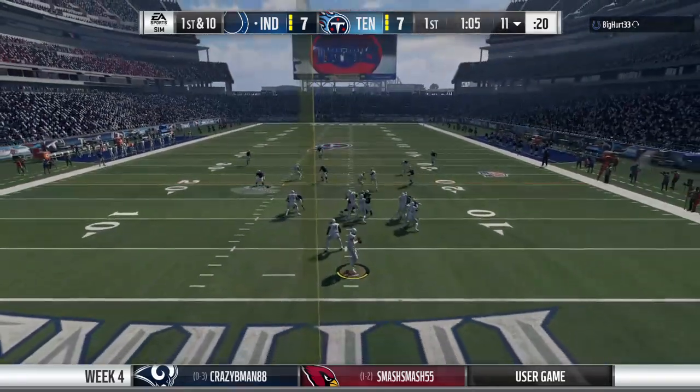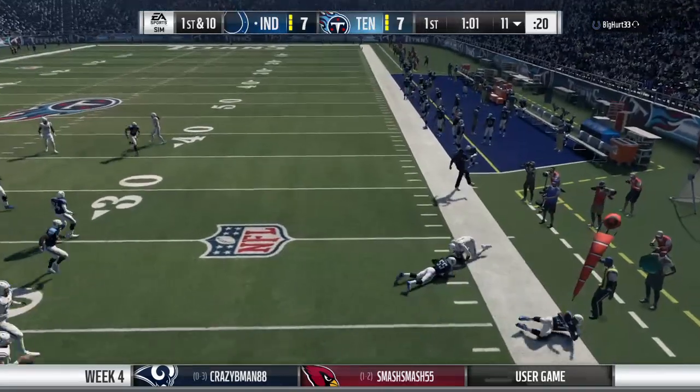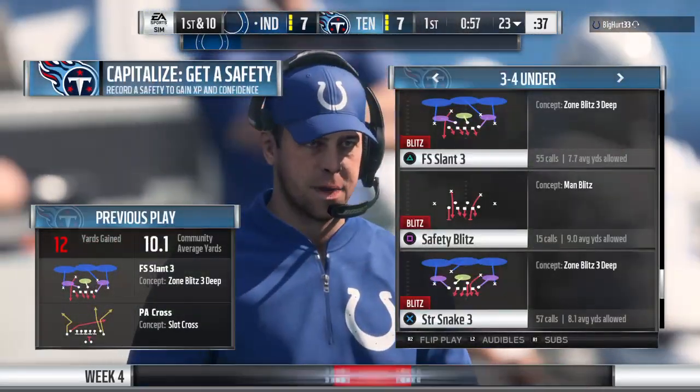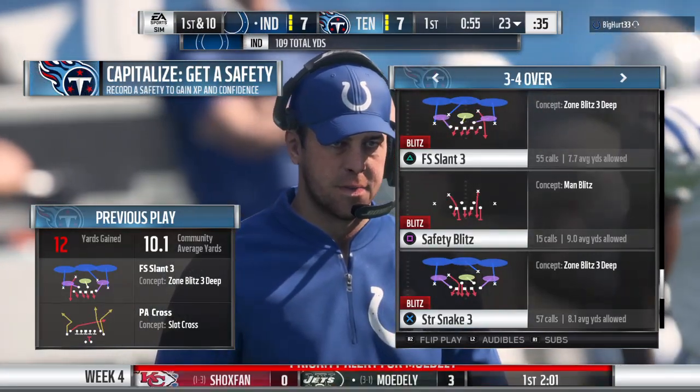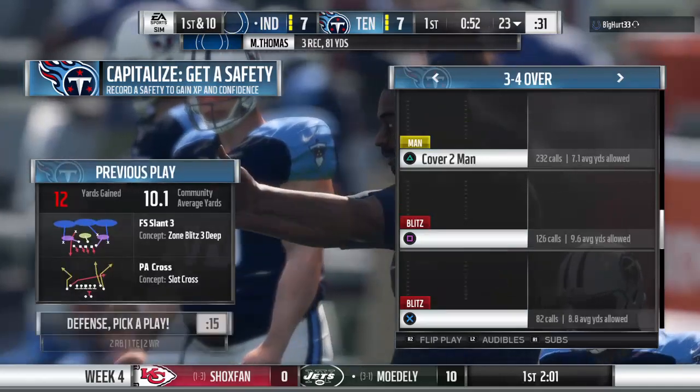Now a play fake here on 1st down. He's got his man on the crossing route, and he's brought down, but not before they get it across the 20-yard line. Back-to-back nice plays, 12 yards that time, and a 1st down.